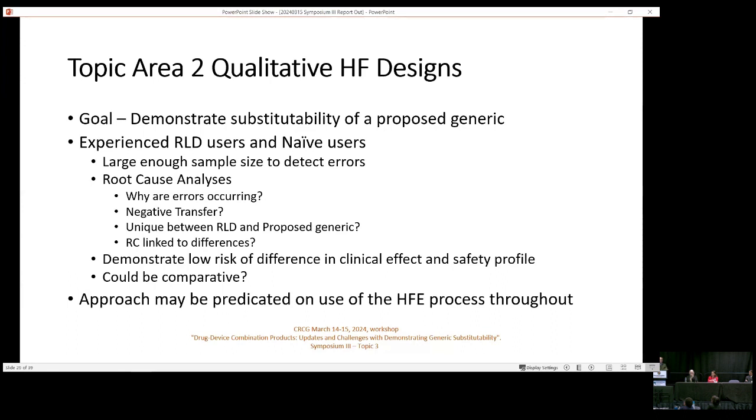There was a question mark about whether that type of study would still need to be comparative or really a crossover design. In other words, I have an RLD user that uses the reference product, and then in a separate scenario uses the proposed product and vice versa. But we didn't really dig into that too much. The thing that I think is important that came out at the end of that was, number one, it could be feasible. But number two, that there may be this underlying idea that you might have to be using the HFE process throughout your development, right? Much like you would under an NDA or BLA. I wouldn't want to do this study without having any information about whether I'll be successful with the product I'm proposing.